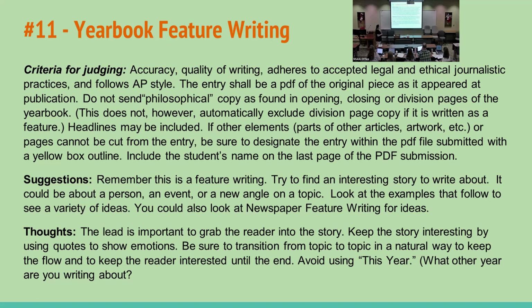I also said you could look at newspaper feature writing because there might be some similar ideas that could also cover over into your book. Thoughts: the lead's important to grab the reader in the story. Keep the story interesting by using quotes to show emotions. Be sure to transition from topic to topic in a natural way to keep the flow and to keep the reader interested until the end.